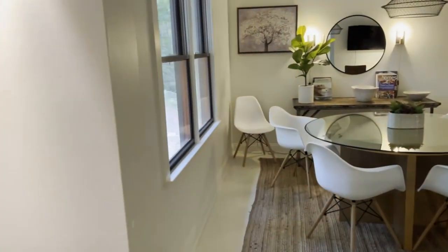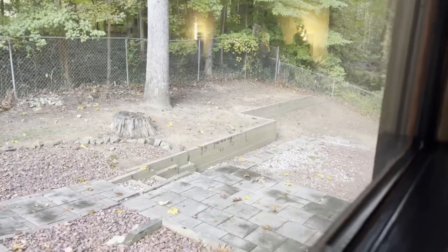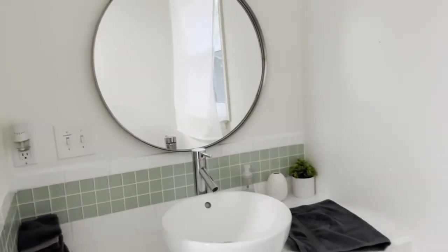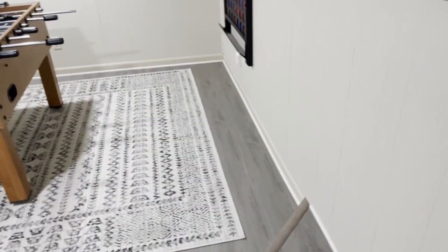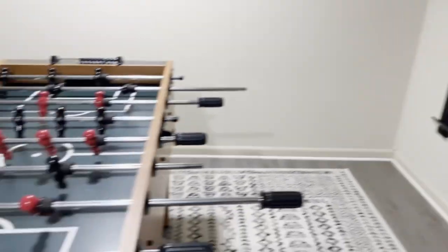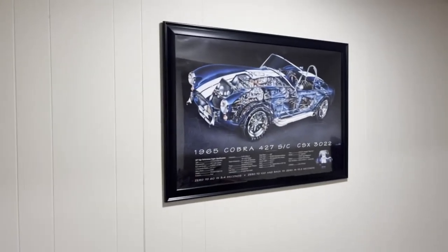And if you go all the way around back, there's a whole deck. This thing is sick. This is the bathroom that I'll be sharing with my sister. Pretty dope. So coming downstairs is where my little sisters are staying. Gotta watch my head because there's like a little barrier. There's a whole entire game room. You got Connect Four, a foosball table, and you got just a bunch of cool stuff down here.